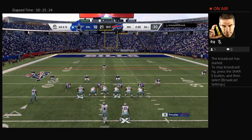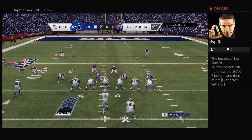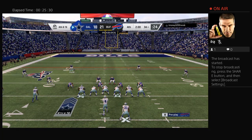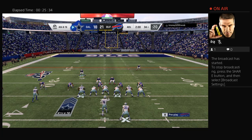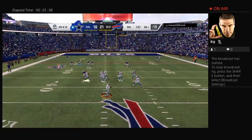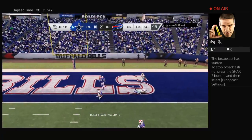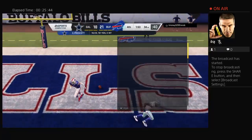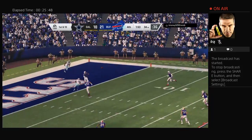So the Cowboys in possession of the football here as we get you reset. And let's see what they've come up with offensively after having time to talk it over. Fourth down, Prescott. Now a desperation throw deep downfield. And no, it's incomplete. They had to go for it with such little time remaining.